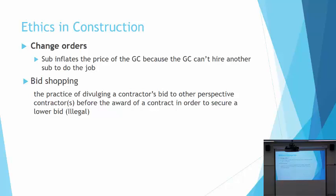So why is that unethical? Exactly. It's illegal too. If you got caught doing this, you're out of business. Yep. It's a federal crime on all public projects.